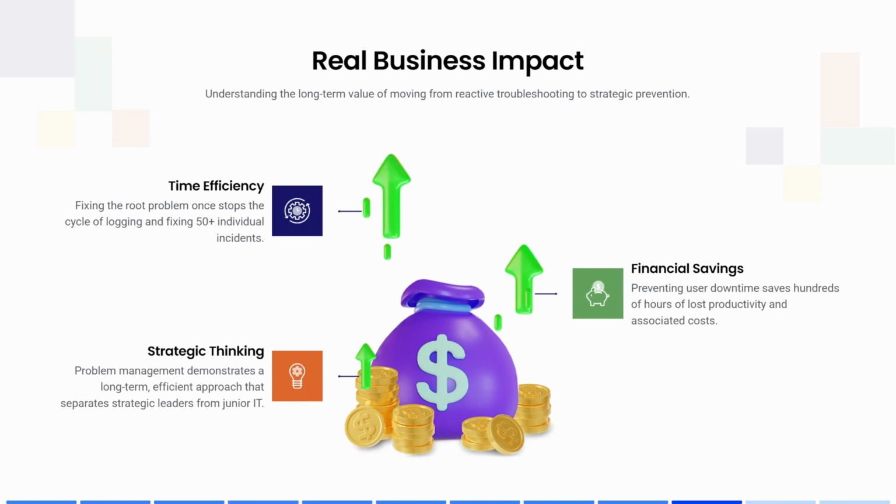Problem management shows strategic thinking. In job interviews, if you can talk about problem management, not just fixing incidents but preventing them, you stand out. You're showing you think long term. You are showing you care about efficiency and business impact. That's the difference between a junior IT person and someone who's strategic.